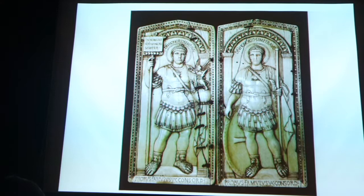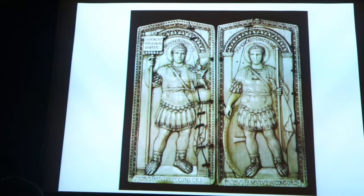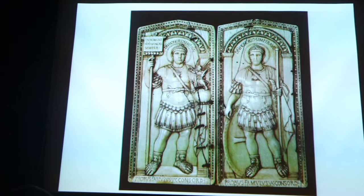And the usual gifts were ivory diptychs, as I show here. This is one with the name of the consul Nicias Petronius Probus in the year 406, showing the emperor Honorius. This is now in the cathedral treasury in Aosta, in northern Italy.